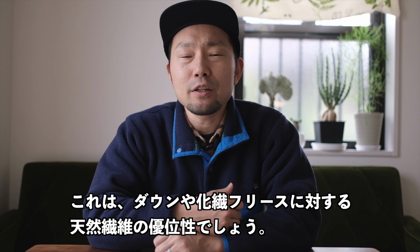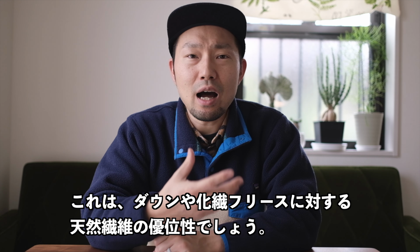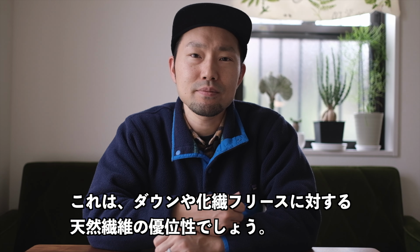One bonus is the hoodie is warm even when it's wet. So this is a huge advantage over down or synthetic insulation.